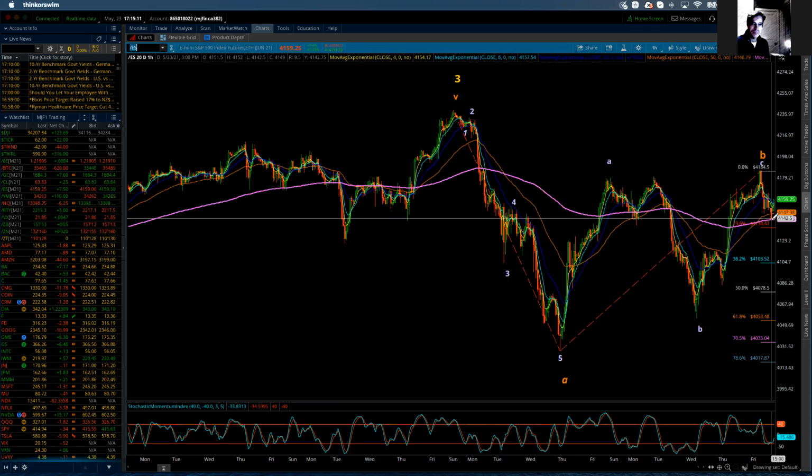Now, just to quickly review again, all C waves must be 5-wave structures. In this case, it's going to be 5-wave structure down. So that's wave 1 down, 2 up, 3 down, 4 up, and 5 down.